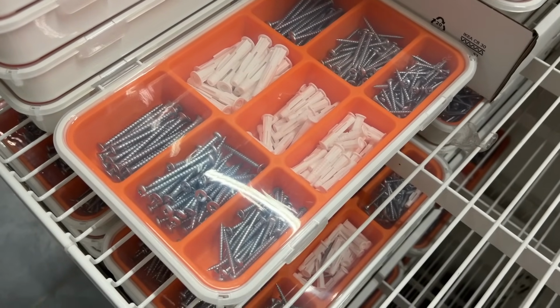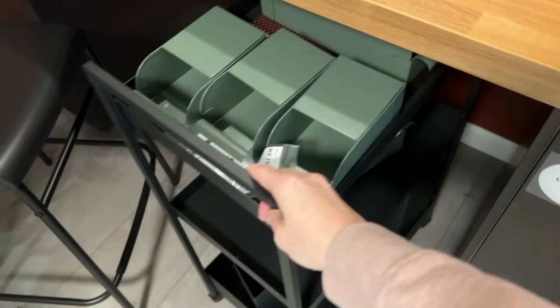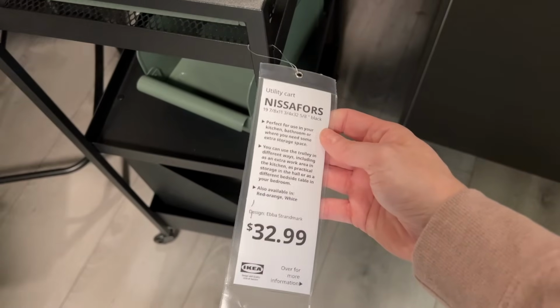Just choose the sets you need and you can store them in your garage or slide them right into your junk drawer. Now, I know you've seen the 3-tier carts from IKEA. They've had them forever, but this one's new and I really like it. It seems to be more sturdy, the shelves aren't as high, and it's a really great price too.